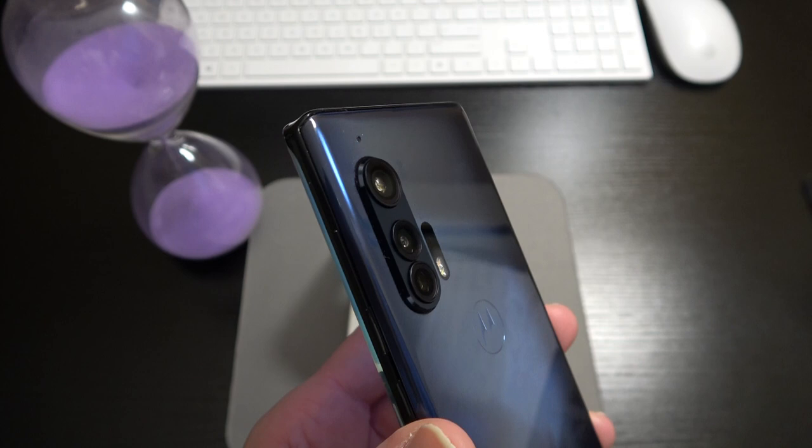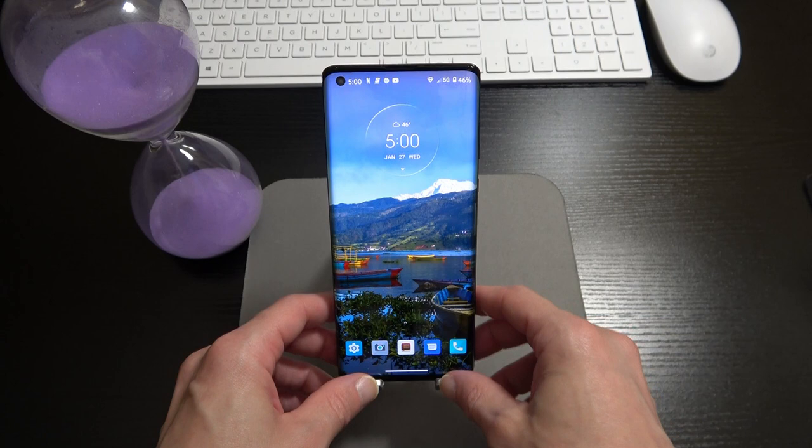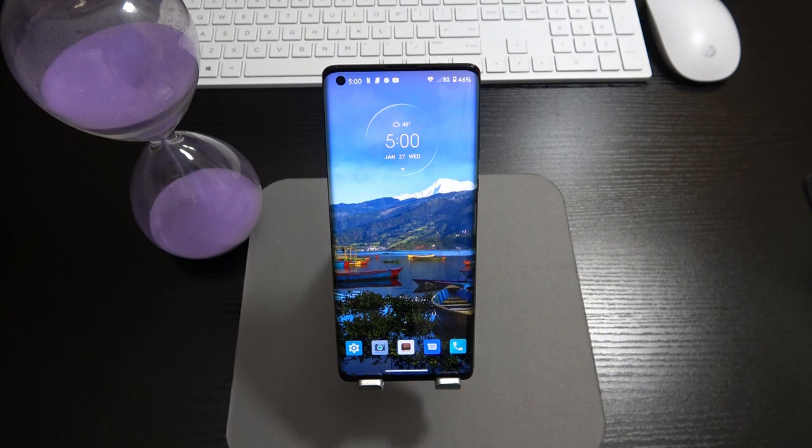Now on this device, we can't record at 8K, but we can record at 6K at 30 frames per second. And then, of course, we've got 1080p at 30, 60, or 240 frames per second. And then on the front camera, the 25 megapixel sensor, you can shoot with 4K. That's an f2.0 wide sensor, the 25 megapixel sensor that's right here. And you do have 4K recording at 30 frames per second, or 1080p HDR recording at 30 or 60 FPS.